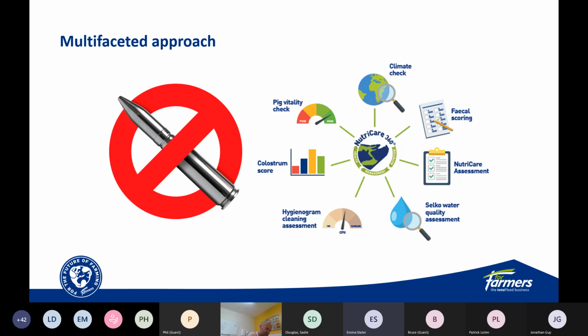It starts with the Nutricare assessment, which is a list of questions to establish what the current practices are and what the current level of performance is, and perhaps also what the objectives of that particular unit or business are over the next 6 months. Once that assessment's been filled in, it will generate a report and list the tools that might be worth looking into in a little bit more detail.